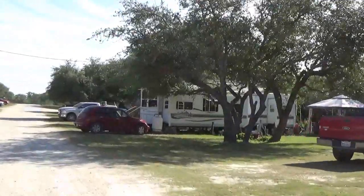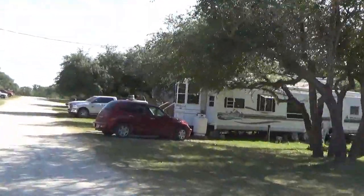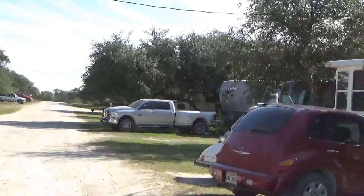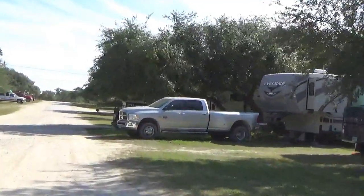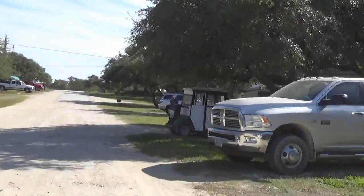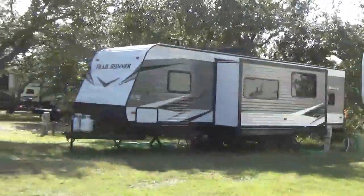They don't have picnic tables at all the sites, and we just happened to be talking to a neighbor saying that she had one, and that I'd have to go to the office the next day, and we woke up in the morning, there was already one there. So, like magic. There we are.